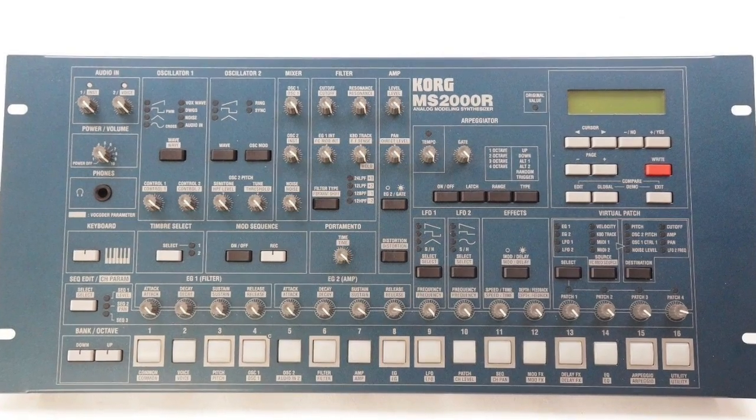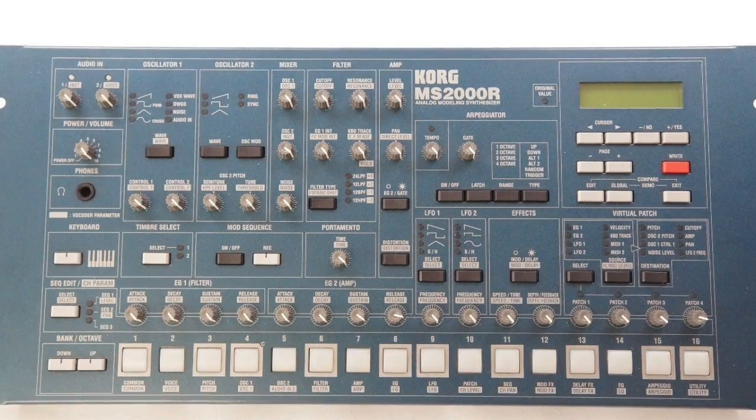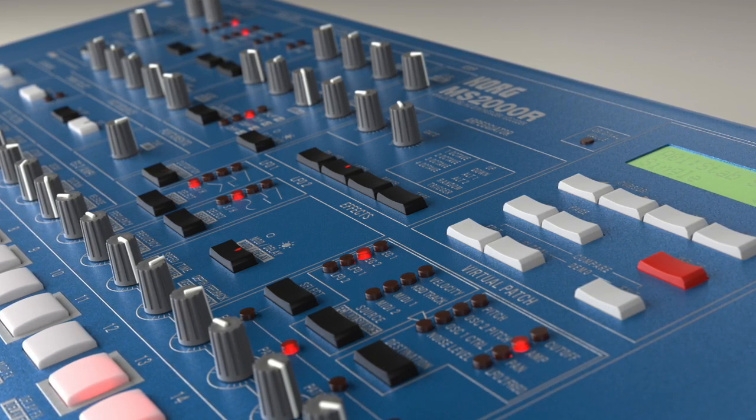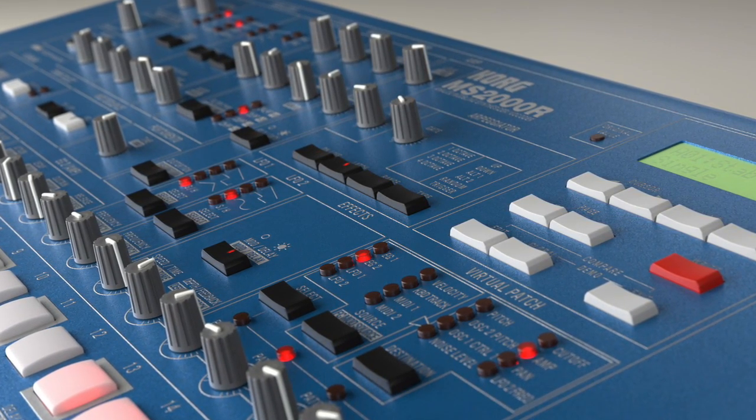But what was weird about this, when I was just looking at the pictures, it actually had the connections on the top. That's right. So if you wanted to put it in a rack, you had to be at the top of the rack, with nothing on the top. Strange choice though, design-wise.